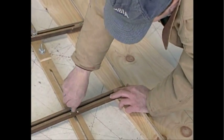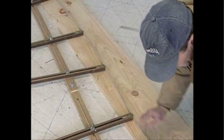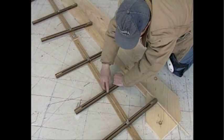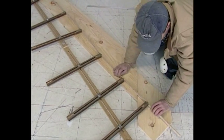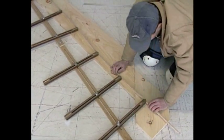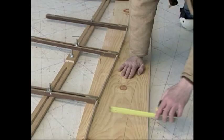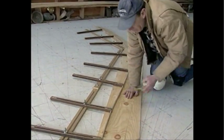The ones that are really important are the body plan. These plans show basically the shape of the boat sliced vertically this way through the boat. And what those are used for is those are what you use to make the mold, which you take out into the yard and actually make the frames which define the shape of the boat.